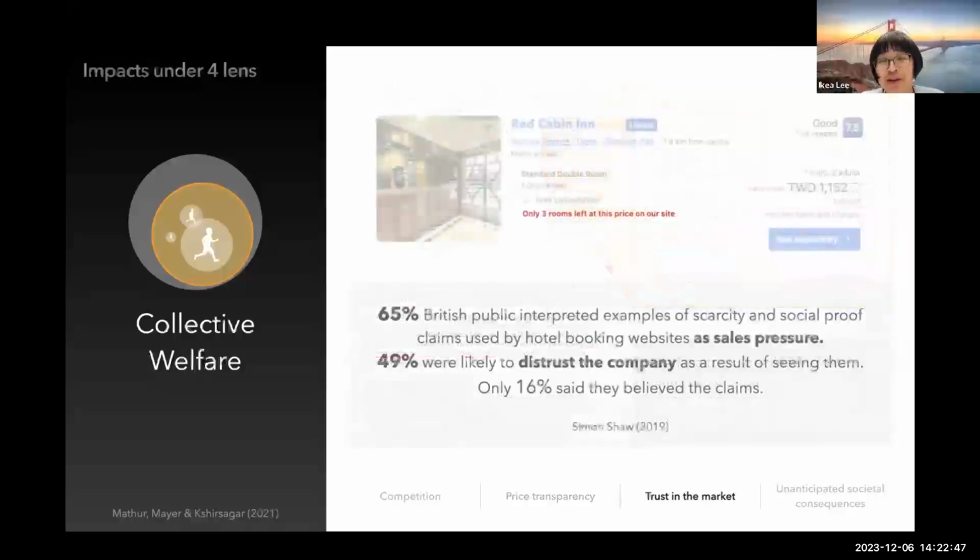And the other perspective is about trust in the market. It's really harmful for trust in the market. I think this example is very clear. This is research about hotel booking websites, showing that we have so much scarcity information on hotel booking. This one is from booking.com. I think you can probably recognize it. They're showing that only 3 rooms are left at this price on our site, so that you feel it's almost gone. You need to purchase it now.